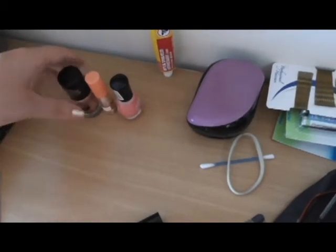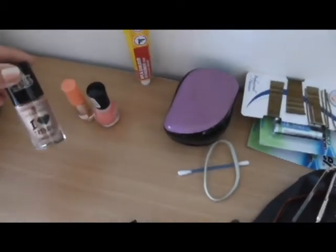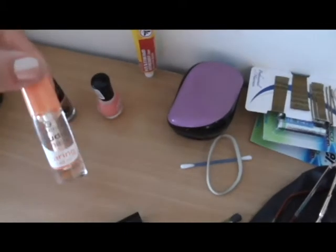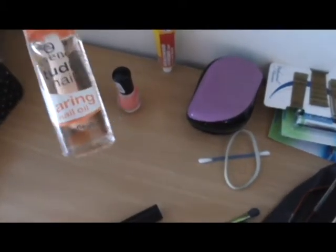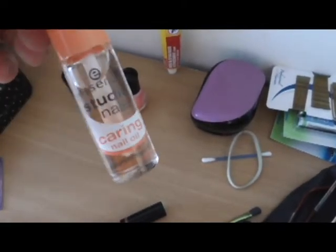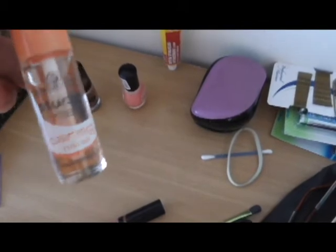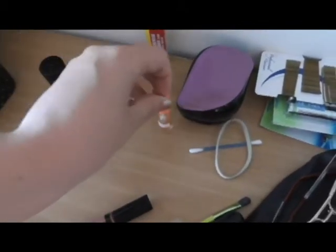Then at the same time as the nail varnish remover, I ended up getting some more products. So if I show you this one first, this is a nail oil, and again this is by Essence. They seem to have this brand everywhere, all over the island, so I thought I'd give it a go. And this is the Caring Nail Oil, which I have to say I'm loving so far.